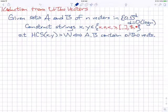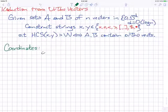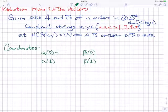The reduction takes a few steps. So let me start pretty simple. First thing I need to do is describe how to represent zeros and ones, the individual bits in the vectors in the sets that make up my sets A and B. And so to do this, I'm going to define two functions, alpha and beta. So alpha of 0, alpha of 1, beta of 0, beta of 1. Alpha of 0 is going to be, sorry, let me do this correctly, always in red, open angle, x, 0, close angle. This is open angle 0, x, close angle.